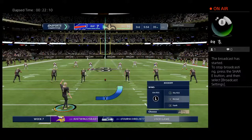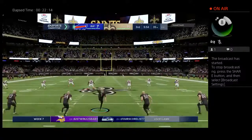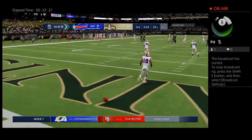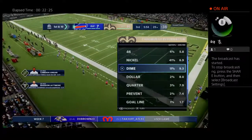Will Lutz to kick off for New Orleans. So they'll get another shot on offense following that pick 6. And now the kick is away. Fielded near the back of the end zone, and he'll just sit on this one as their drive will start at the 25. 25-yard line.